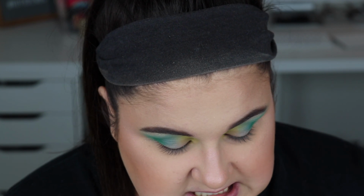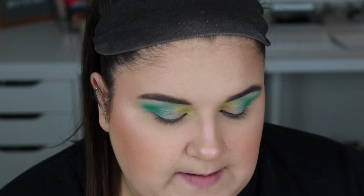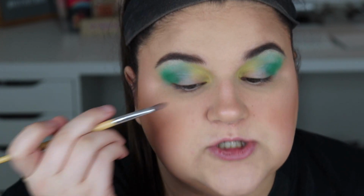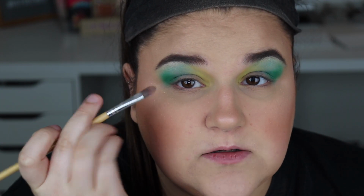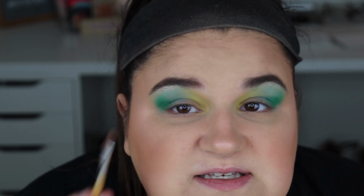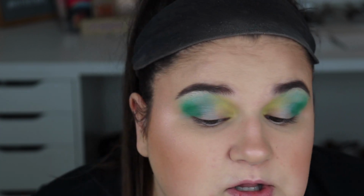I'm gonna do a cut crease. I'm gonna take my tried and true Catrice Camouflage Cream, and I'm trying to decide if I want to do more of a halo, like spotlight eye, and then intensify the green and intensify the yellow, because that blue is getting lost, but that green and that yellow look really pretty.